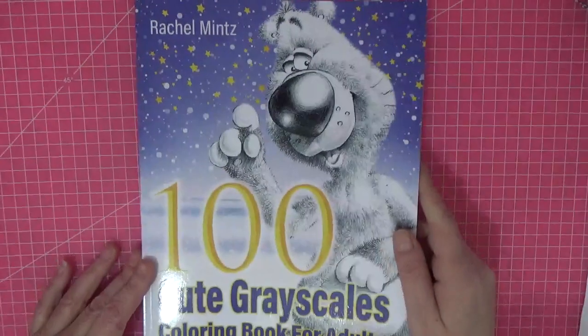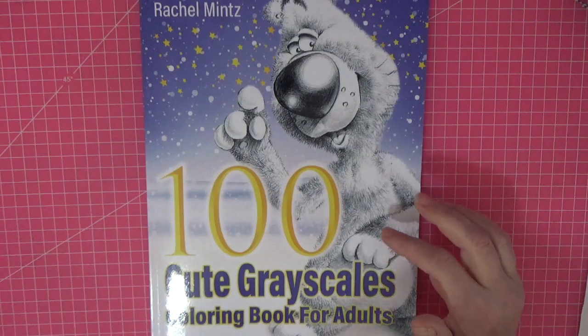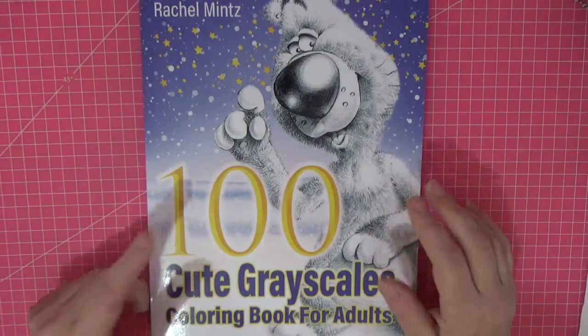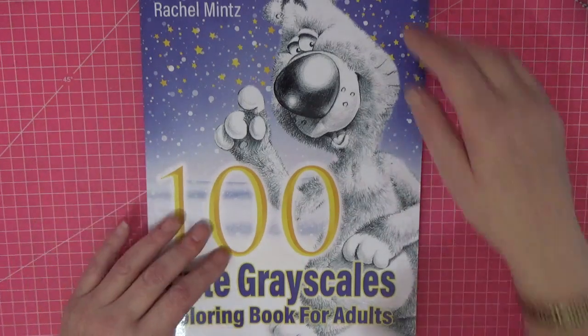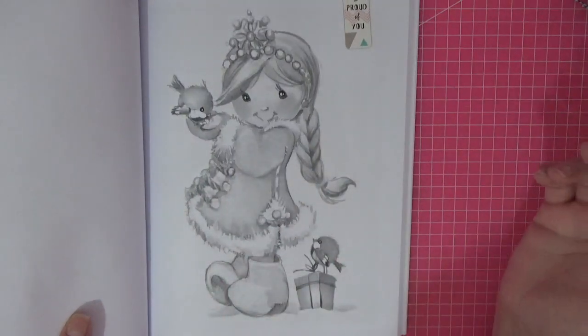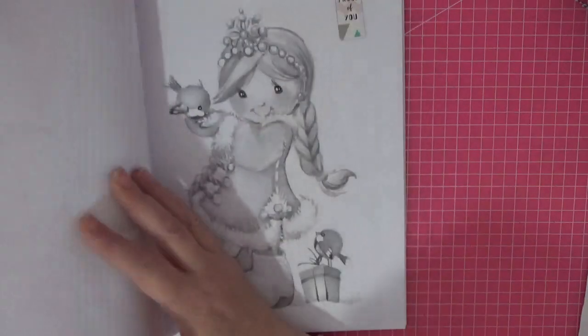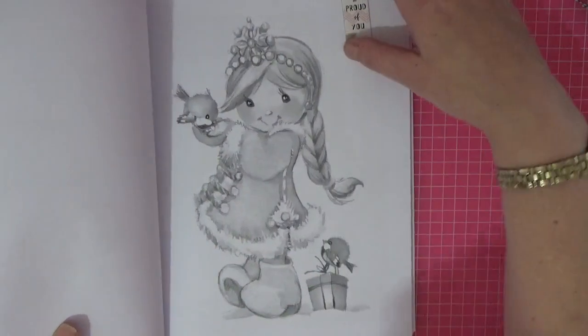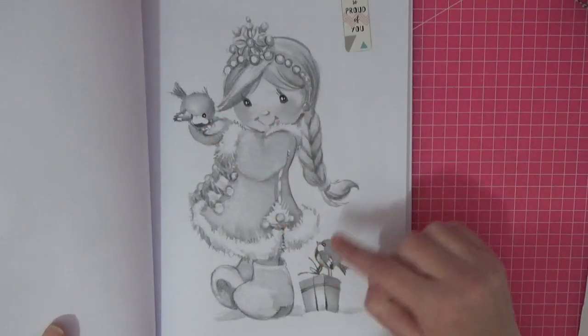Okay, then we've got Rachel Mintz, 100 Cute Grayscale Colouring Book. For 100 pictures, I think this is a £7 mark in UK money. And there are a few in here, as you might expect. So we've got this cute little lady, again single-sided pages, they're Amazon print, and we've got this cute little lady and her little fat robins here.